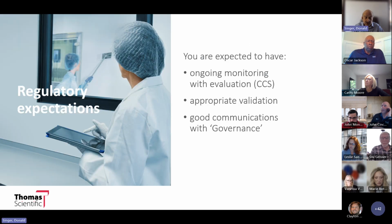Now, manufacturers are expected to also have ongoing monitoring in place to meet the contamination control strategy. They're expected to have the appropriate validation or qualification where applicable, and they're expected to show communications with governance occur as part of the organization's understanding of Annex 1.